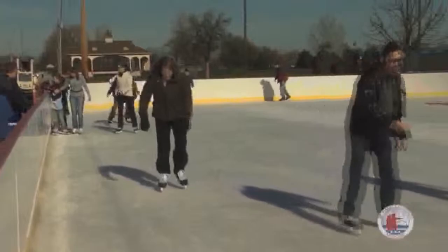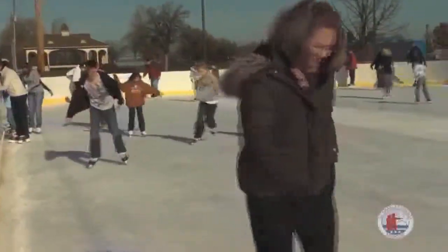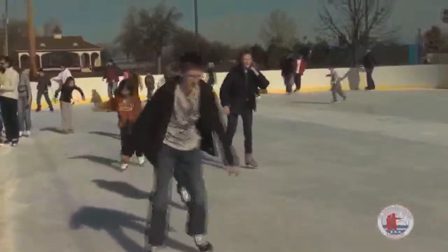I do want people to know that, from a hypothermic standpoint, it doesn't have to be below freezing to become hypothermic. You know, if you've fallen into water, you're out camping or you're hunting, and you get wet, that wicks heat away from your skin. So if it's windy, it could be 40 degrees, and you could still become hypothermic rather easily.